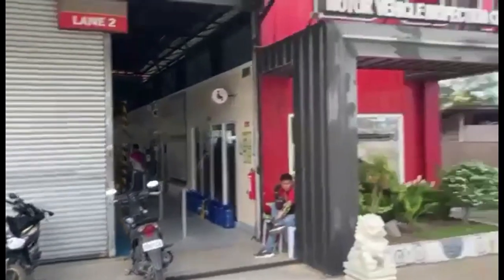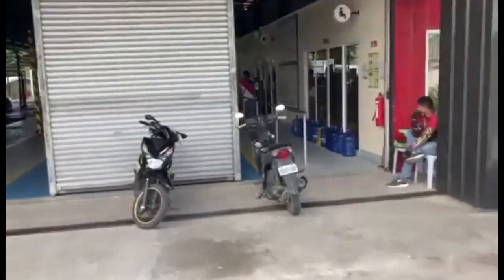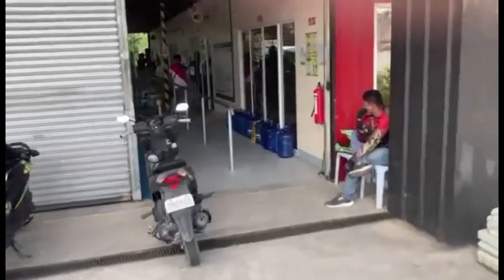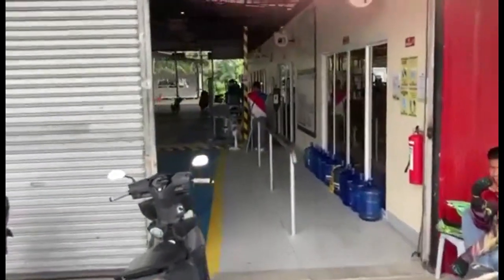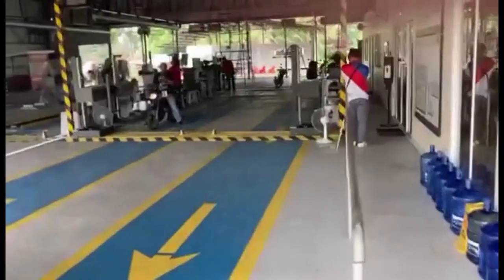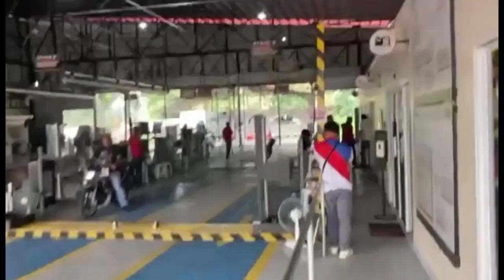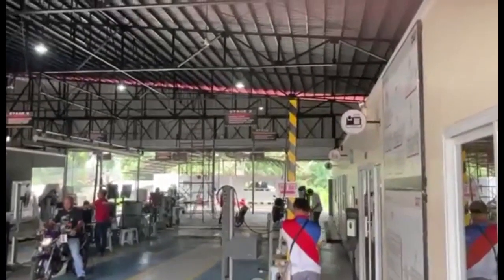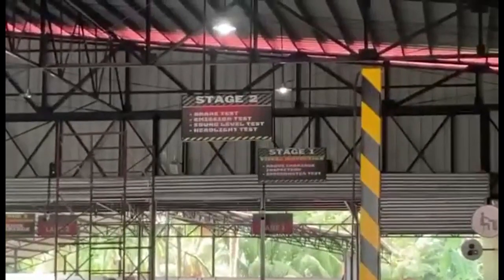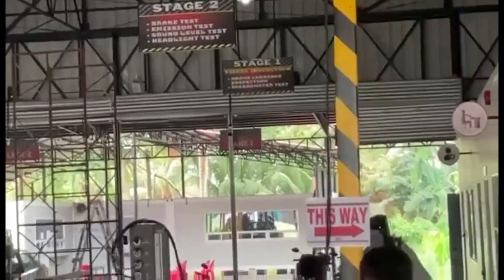This particular place, Big Billy recommended to me because he bought his trike down here. Well, here we go, a bit of a horn. He said they do everything, so re-registration, smog test, everything. So here's the centre. This is what they do. Very clean, very organised. So up there, let's have a look. They do brake test, emission test, sound level test, headlight test.